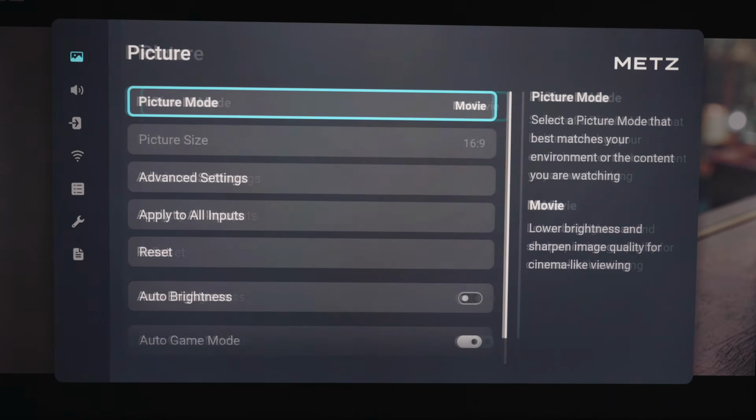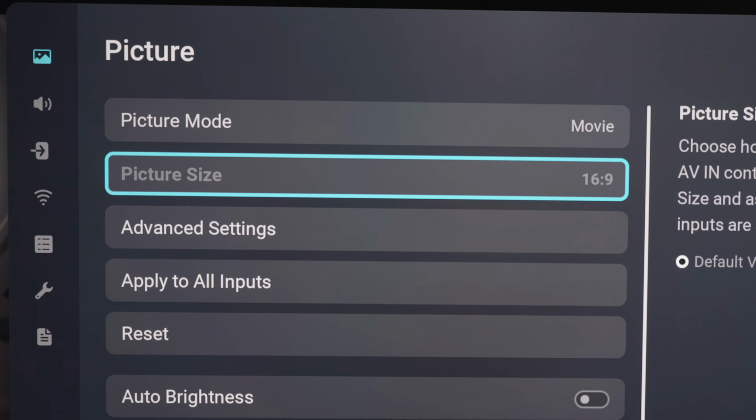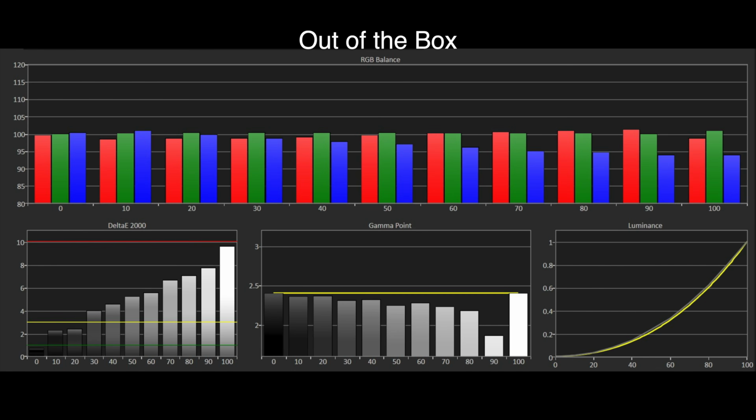Now, let's talk picture quality and measurements, and this is where we really need to keep that budget TV context in mind. Out of the box, we always measure the most accurate preset, and on the METZ, that's movie mode. There is no filmmaker mode available. Unfortunately, the grayscale results in movie mode are, well, pretty poor.